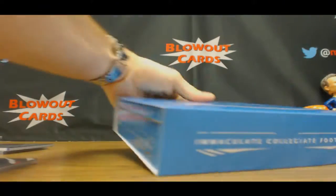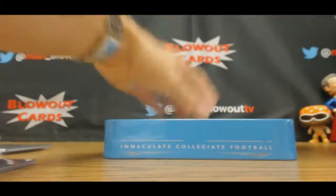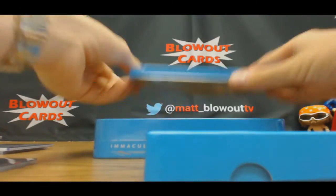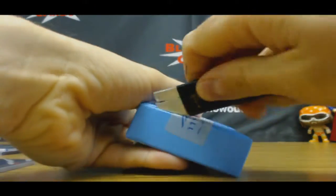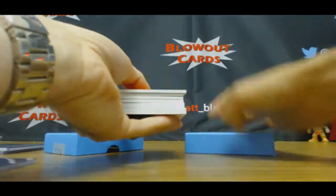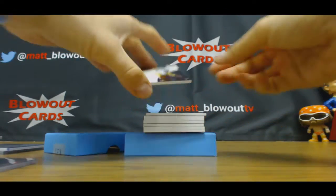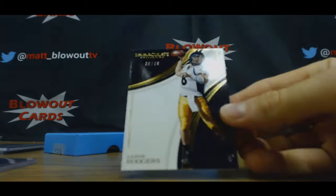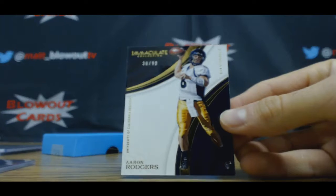And that last box. Come on. End with a monster. Aaron Rodgers, 30 of 99 for the zero spot. Goes to Jay.